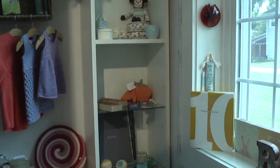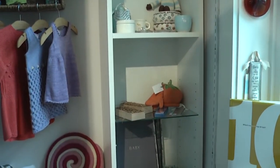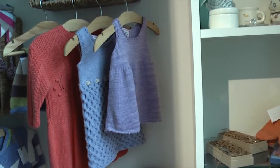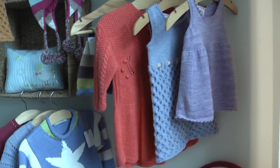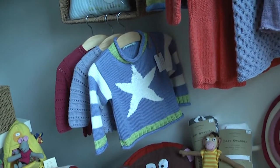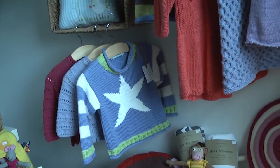Made by a fiber artist in New York, each piece is meticulously hand-knit. There are no shortcuts when a garment is hand-knit. You won't see anything like it in the big box stores. Using original designs and soft organic yarns, each piece is handcrafted to make the most special baby gifts.